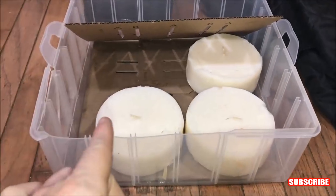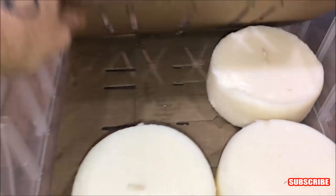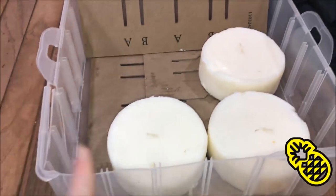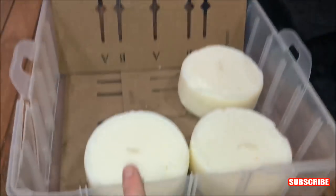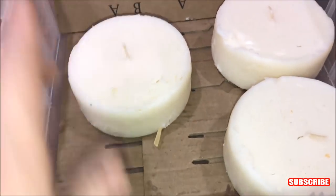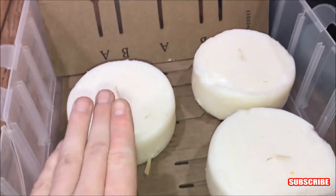So moving on, these candles are seriously the best candles I've ever smelled in my entire life. These smell like straight up pineapples. Like if you were just cutting into a pineapple, you could walk all the way across the room over there and you could smell these when they're not even burnt. So obviously they're broken. We took all the glass out of them, as you could see.